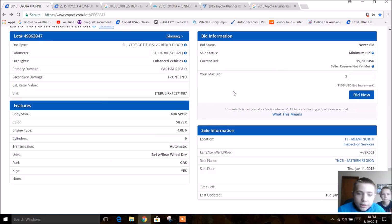Guys, you can also see that it's not sold by the insurance, because usually, sometimes, if it's the insurance, they would write that the seller is the insurance, and the insurance usually won't put a minimum bid or reserve. They would usually make it a pure sale, but in some cases they make it minimum bid, but usually they won't.